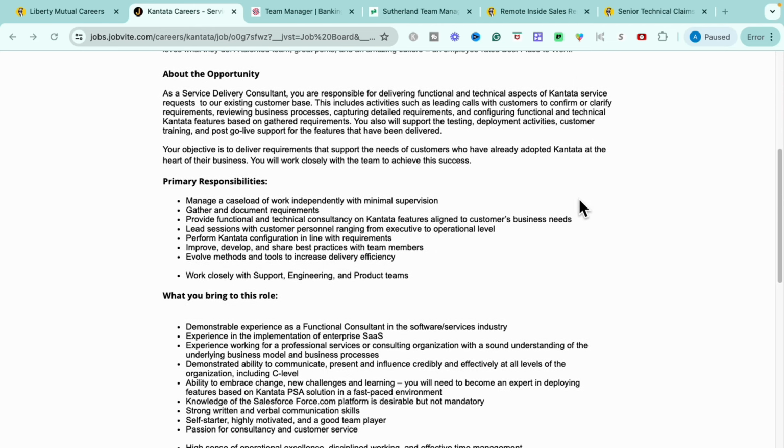Getting more into the details of this actual role, you're going to manage a caseload of work independently with minimum supervision. You'll gather document requirements. You'll provide functional and technical assistance related to their features that align with the customer's business needs. You'll lead sessions with customer personnel ranging from executives to operational level employees. You'll perform configurations in line with requirements. You'll improve, develop, and share best practices with the team members and evolve methods and tools to increase the service delivery.